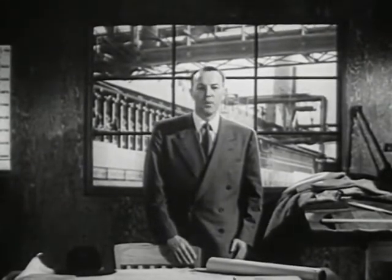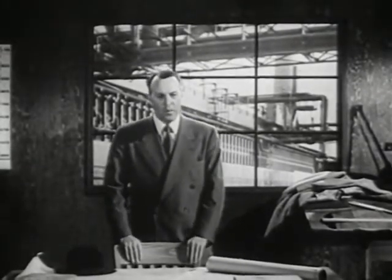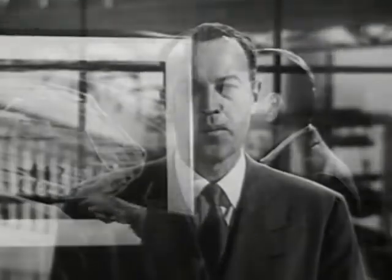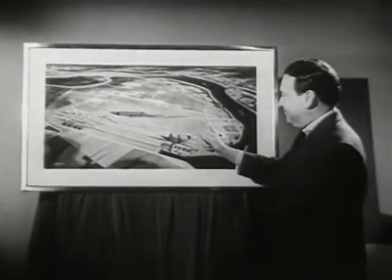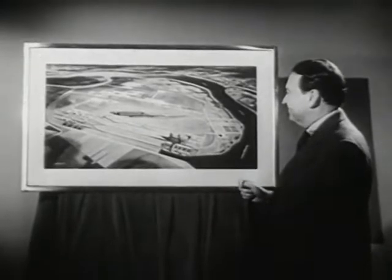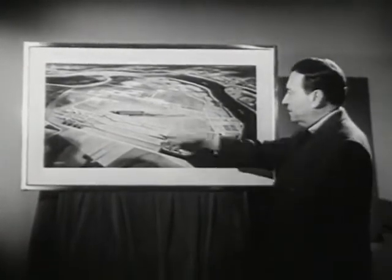What does it take to build a steel mill? Many things and many people. The mill I'm talking about bears the name of a man whose story is also typical of America. He was born the son of a coal miner, got his education through his own efforts, and rose through the ranks in the steel industry. He is Benjamin F. Fairless, chairman of the board and chief executive officer of United States Steel Corporation, which has named its new mill for him, the Fairless Works.